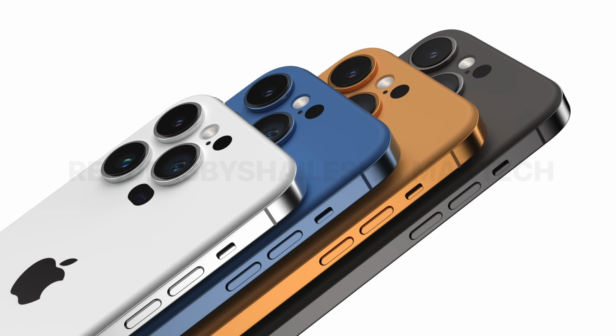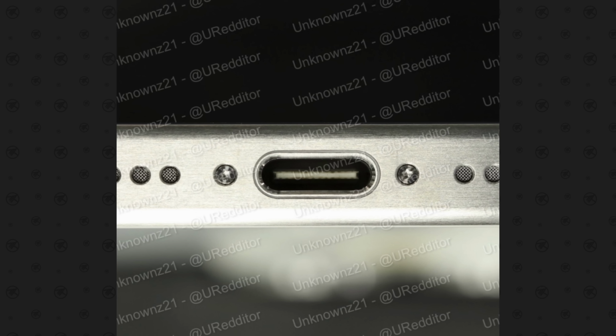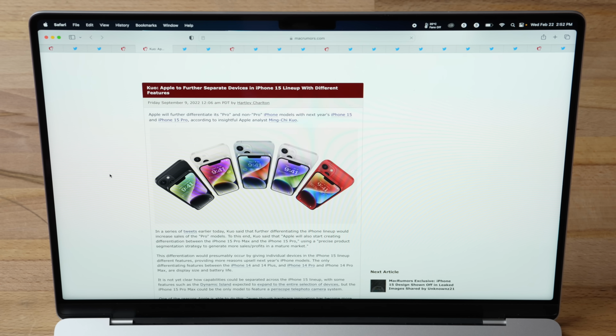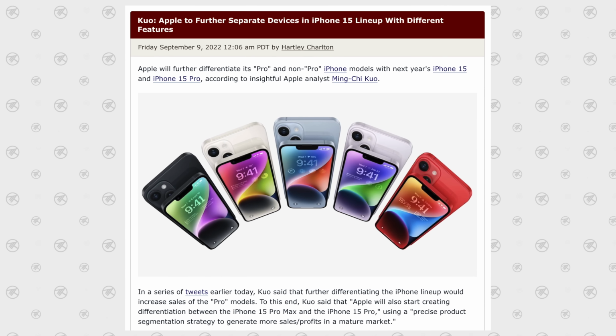a big deal because we're expecting a full redesign for the 15 lineup, but it's actually only on the 15 Pro models, and Unknowns21 leaked an actual image of the 15 Pro. And the big difference there is that the edges are actually curved, not completely flat like the iPhone 14. Now, all of this matches up to something that Ming-Chi Kuo said back in September, saying that with the iPhone 15 lineup, Apple is gonna further separate their devices with different features.